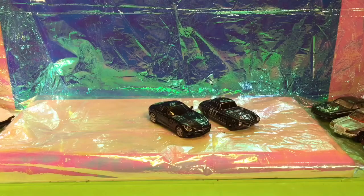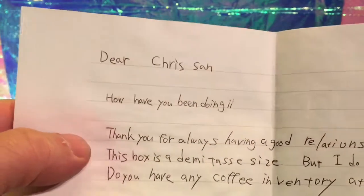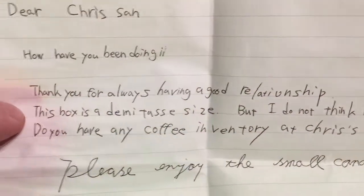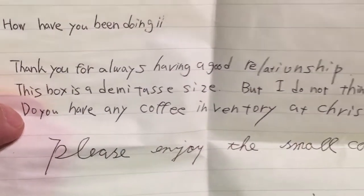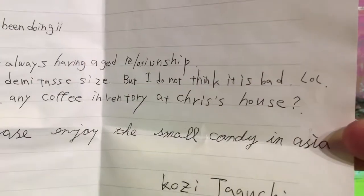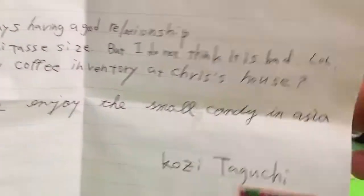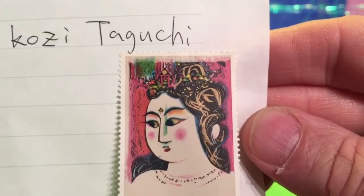I'm going to read you the letter from my friend Koji Taguchi. It says, "Dear Chris-san, how have you been doing? Thank you for always having a good relationship. This box is a demi-tasse size, but I do not think it is bad. Do you have any coffee inventory at Chris's house? Please enjoy the small candy in Asia. Koji Taguchi." Awesome. Look at that. That's a proper stamp. Thank you so much, Koji-san.